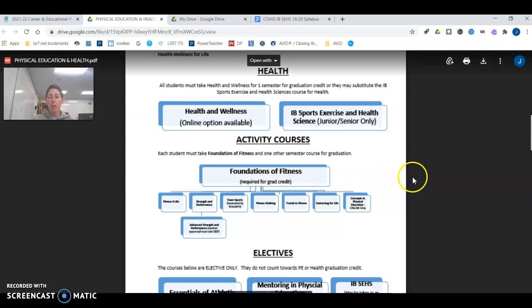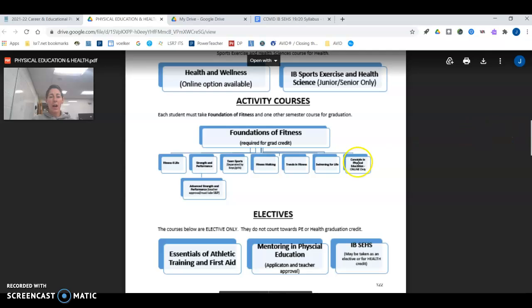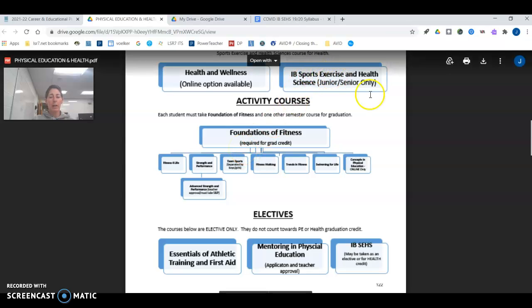Also, another thing to remember is that you don't dress out for this class. It is an academic class, so it does not count for your credits to graduate from high school as far as it being a PE credit. It is very much an academic class, okay?